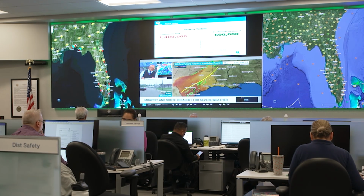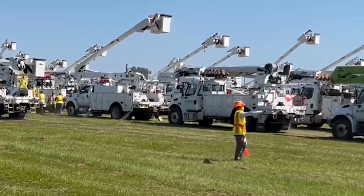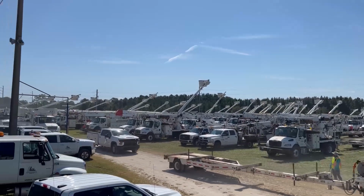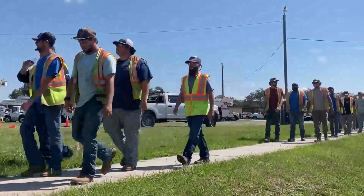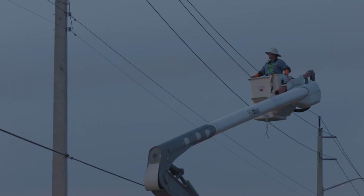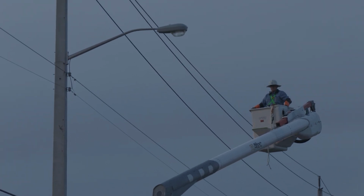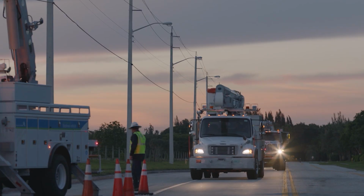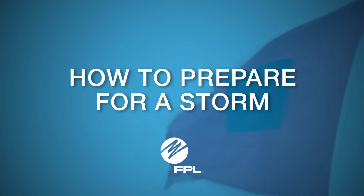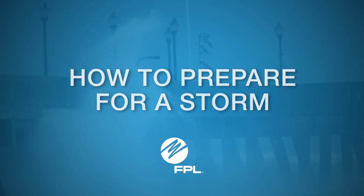Just like FPL prepares year-round for a storm, the company wants to help its customers prepare too. It's important to note that no system is hurricane-proof. Our grid enhancements and technology help us get the lights back on faster after a storm, but outages will always occur. That's why it's so important for communities and customers to plan ahead, just like FPL is planning. FPL officials recommend taking these steps to prepare.